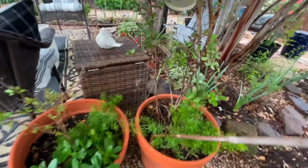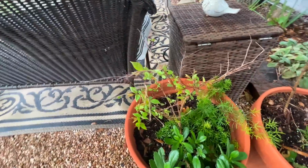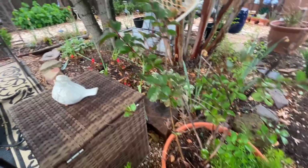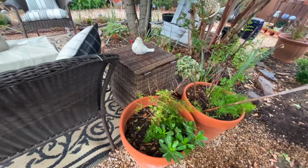I have some asparagus fern in there. And I also have a couple of crepe myrtles that just popped up on their own. I pulled them out of the ground and put them in these pots. I know this is a red one I had from last year, but they'll get moved around somewhere else.